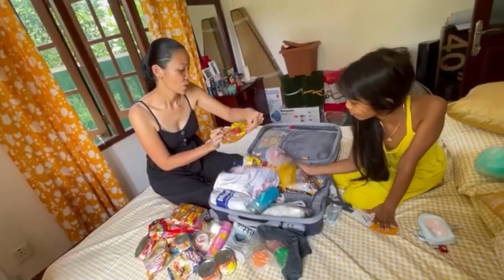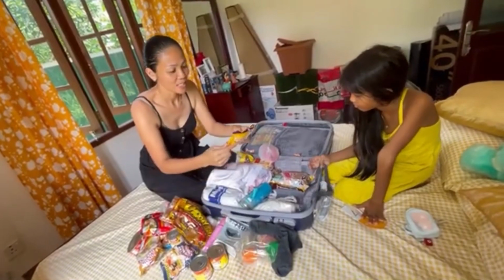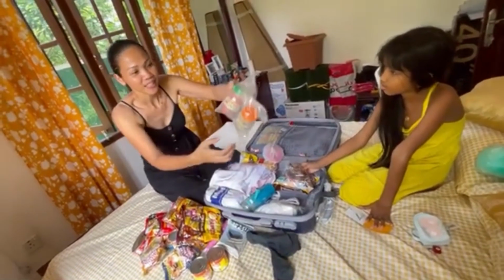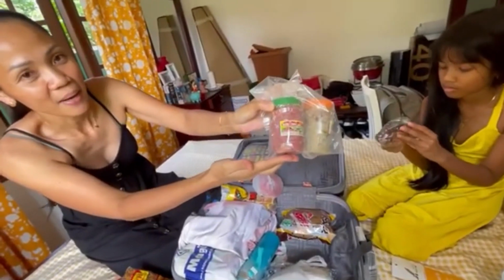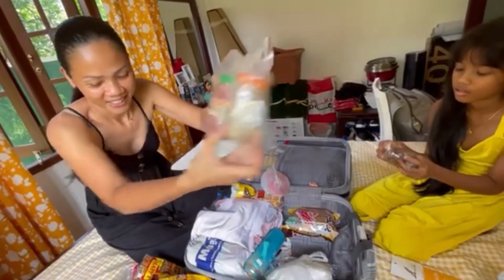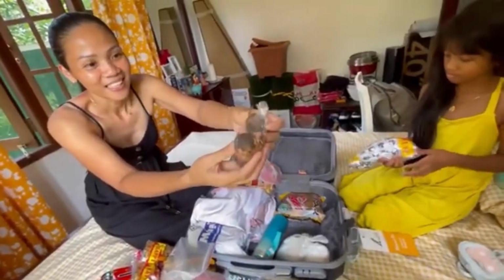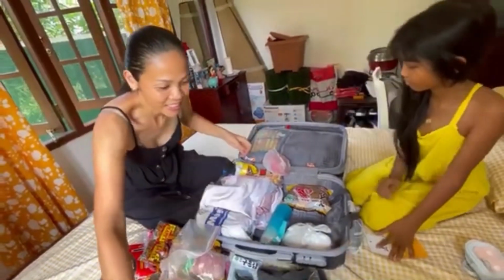What's this? So, a toffee. This one is champi. I don't know this already. We have here, this is alamang. And this is, I think, burong kanin. Wow, I love that. I don't know what's this. My mom's sent it to me. This kind of seeds. I don't know what kind of seeds are these. I'm going to plant it.